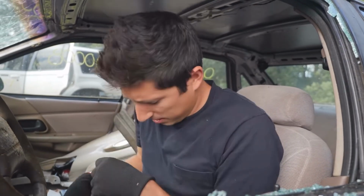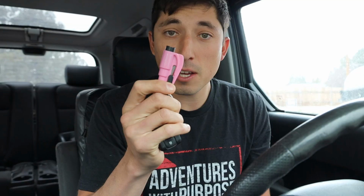The day after that video, I purchased the window breaker that we were demonstrating from Adventures with Purpose, and I put it on my wife's keychain. This is my wife's keys. Hopefully she never uses it, but this is going to give me the peace of mind that if she is ever without me, with our baby in the back, and an accident occurs, I 100% know that she can pop a window and get out.